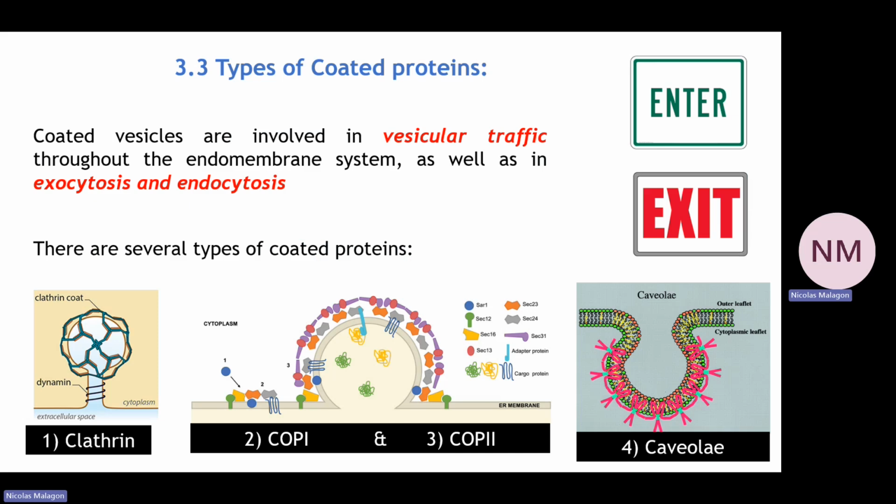I already told you, so I'm going to talk about the type of coated vesicles. I already told you there are three types. I talked about these four a long time ago when we talked about the lipid raft. This is the most recently found. Most recently is like 20 years. The other ones were found in the 70s. And I will show you some videos about that.